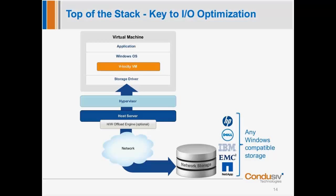Howard, a question has come in just about operating systems. As far as operating systems on the VM, since we install on the guest level, what operating systems would we be compatible with? We support Windows guest operating systems from Windows XP moving forward. So that would be XP, Windows 7, Vista, Windows 8, and on the server side, Windows 2003, 2008, as well as 2012 server.